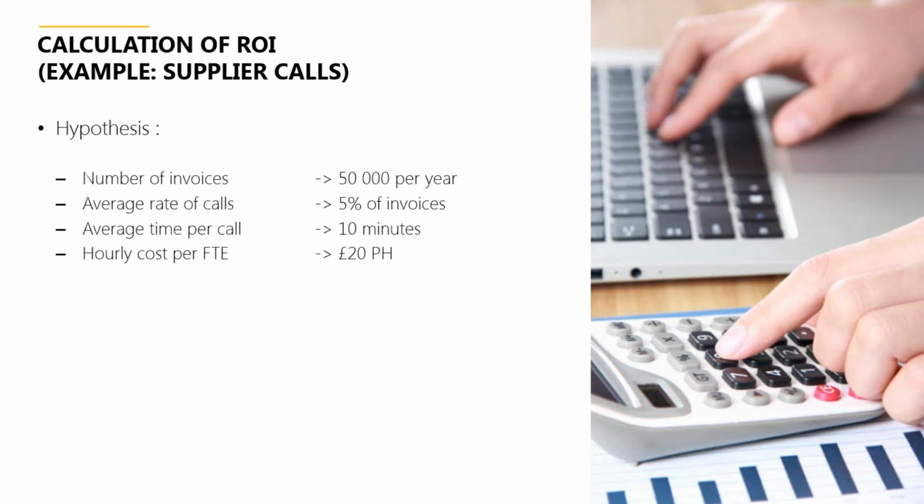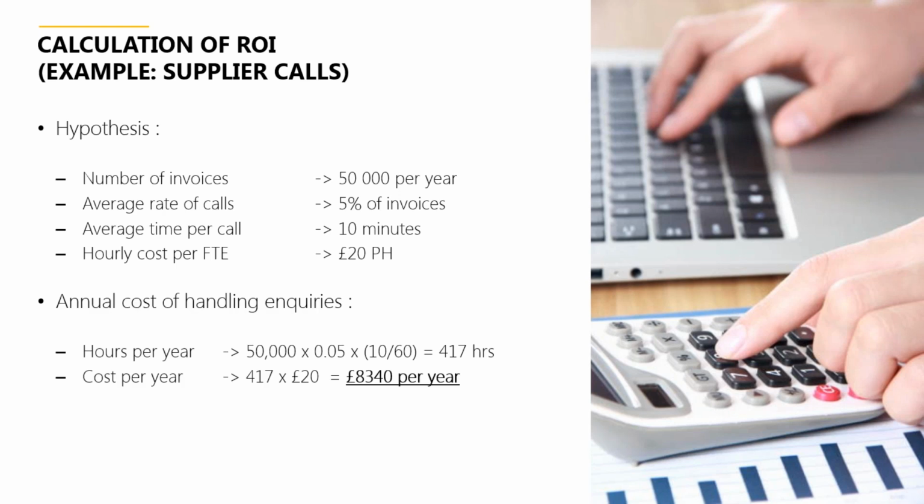But let's say that your hourly cost per full-time employee is £20 per hour. Then what we can see here is it's costing you £8,500 a year just to handle queries from suppliers on 5% of your invoices. So we can see that's a reasonable amount of money. But even with those kind of savings, you'll be looking at getting a return on your investment for a supplier portal in probably around 6 to 8 months.